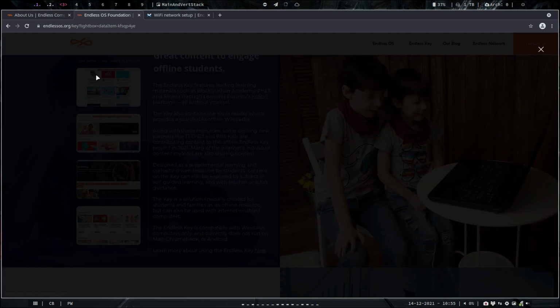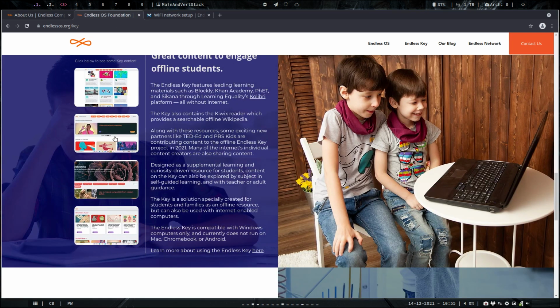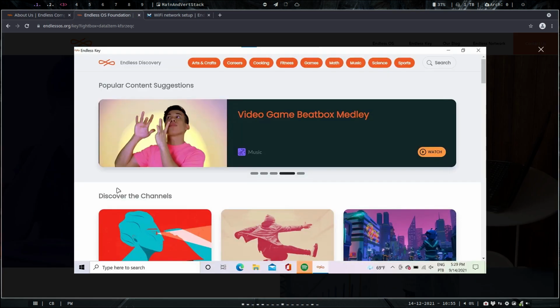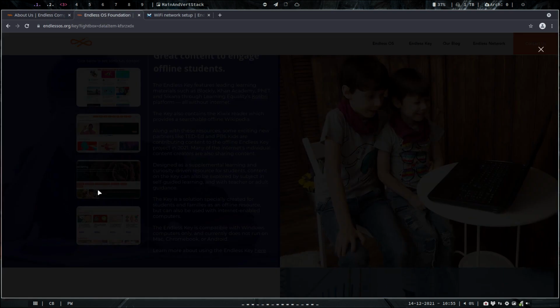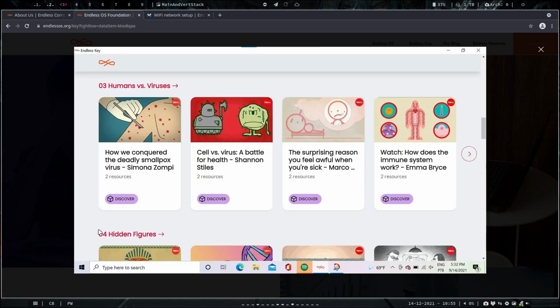And here we see some content for kids. Touchable Earth looks like fun. Where is country X? I think even adults will have issues with that. Gardening, not my thing. Viruses, everybody's thing.